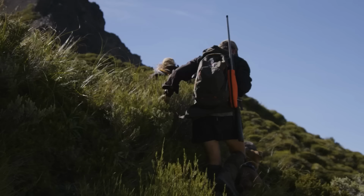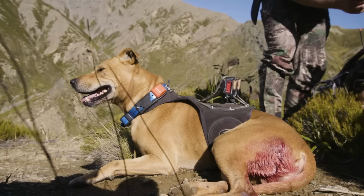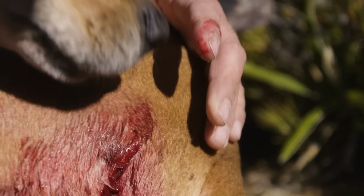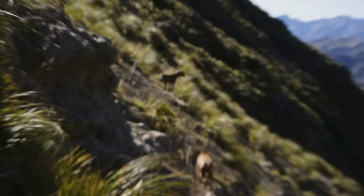Righto. Unfortunately, a little extra weight in the pack soon becomes the last of Tim's worries, as it's discovered that our old mate Midge didn't actually come through his encounter with the boar completely unscathed. Yeah, but I'll just put a stitch in it, it won't hurt. Just got a little tag here from the tusk of that pig. Good boy. Just closing it up. Makes it a little bit easier for the blood clot. Yeah, carry on. We're gonna have to watch Midge don't bleed out here.